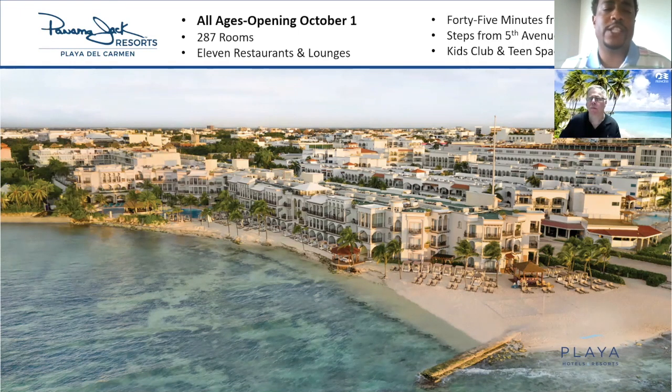This is a little bit smaller of a resort. In total, we only have 287 rooms, but we do have 11 restaurants and lounges to choose from. If you do choose Panama Jack, Playa del Carmen, you have to eat at our Italian restaurant, Bella. Probably one of the best Italian food I've ever eaten across any all-inclusive resort company.